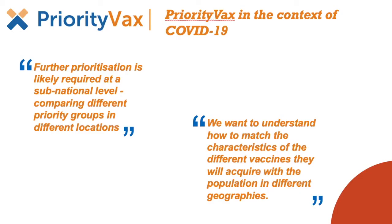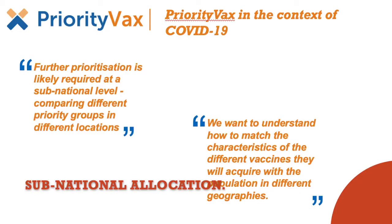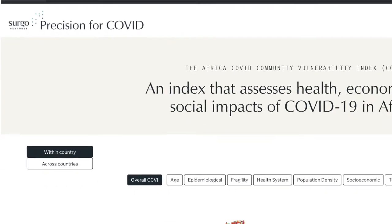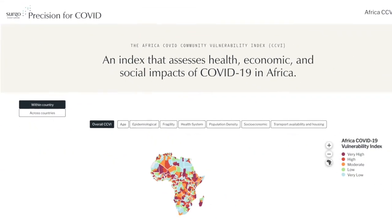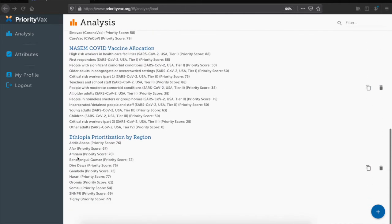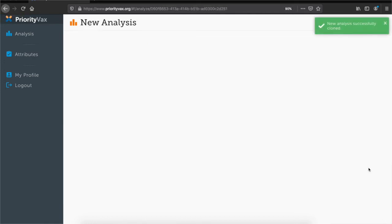The second is then to ask where those risk groups are within a country. Having identified who gets the vaccine first, the challenges of rolling out a vaccine campaign hinge on getting it to the right places and overcoming barriers of equity. A really exciting development has been the Sergo Index on COVID vulnerability. One of the principal challenges to any decision makers just now is the lack of information. But the absence of data doesn't make the decision go away.